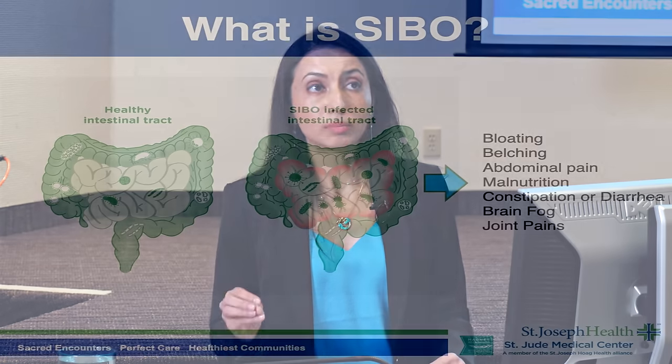So why do people get SIBO? Risk factors for SIBO are chronic constipation, exposure to a lot of antibiotics, being on acid suppressive medication for a long time, or having had intestinal surgeries. Patients with SIBO have really significant gas, bloating, belching, and abdominal pain.